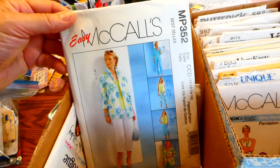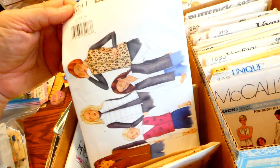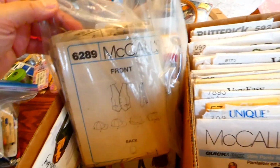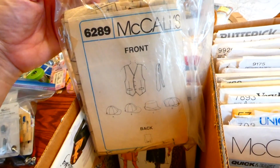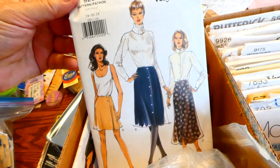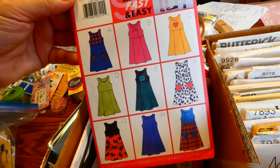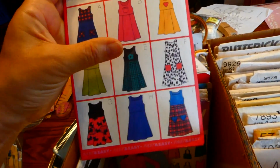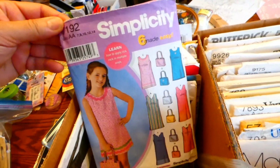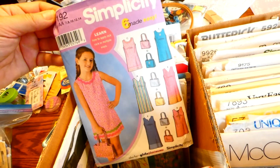But she would have had McCall's 352, Butterick 6741, Butterick 6768, hats and a vest from McCall's 6289, ooh, Vogue 9291. I love this because I do have a granddaughter who's 6 and I could make her a little jumper. This one, oh, she would love that one. So Butterick 5166, Simplicity 7192. Oh, if I could make her a bag, I think I'll have her make it with me. That would be fun.